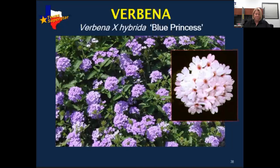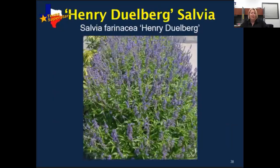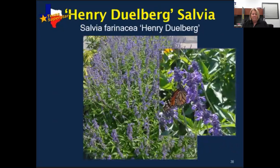It's a Texas Superstar. Henry Duelberg. This is a low maintenance, heat tolerant native perennial with masses of showy blue flowers. In full sun, it can reach 3 feet tall and 3 feet wide.